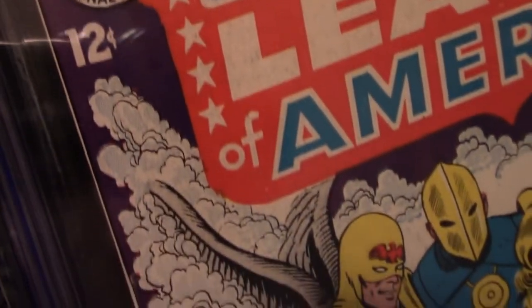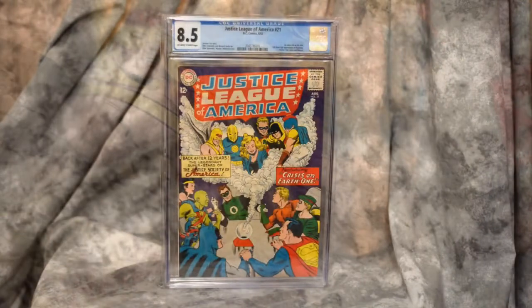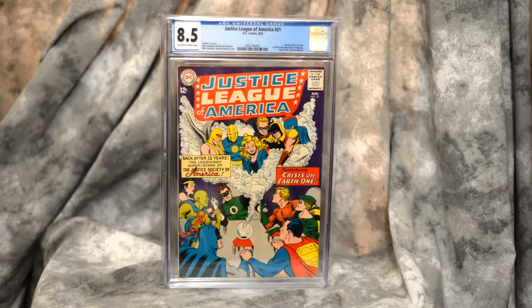Now, you can snag a CGC 9.2 copy for about $1,500 US, while a very solid CGC 8.0 copy can be had for about $460 US on average. Now, for comparison's sake, a CGC 9.2 copy of Flash 123 will run you well over $12K. Even a CGC 8.0 copy will set you back well over $4,600 US.